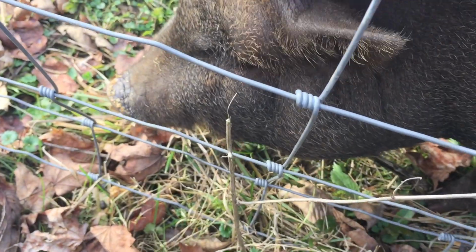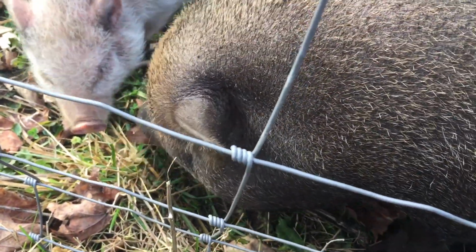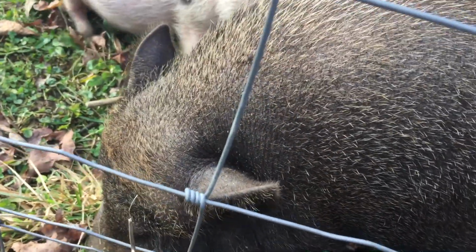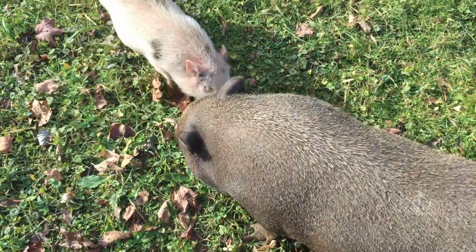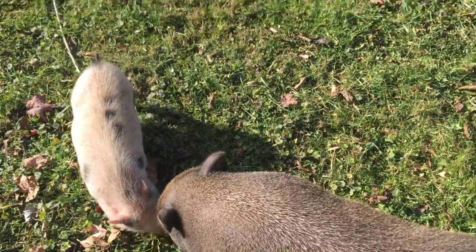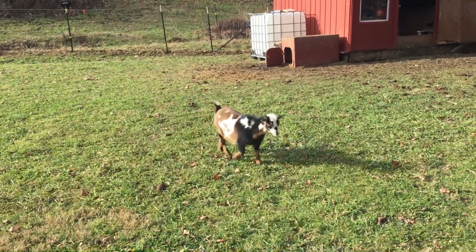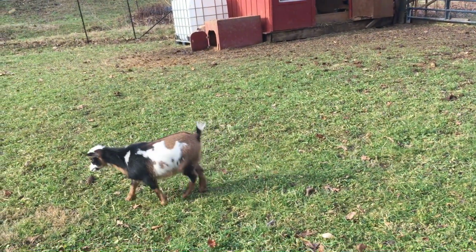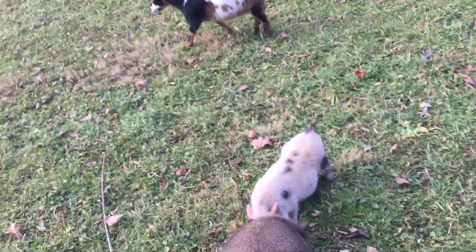Piggy Sue is so sweet. She loves getting scratches. Oh, and she's jealous. She doesn't want him to have any attention. Okay, we're not going to cause a fight. What are you guys doing? Hey, Spice. You gonna come over and see what we're doing? I see Sophie is too busy trying to figure out if there is some more grain in there. But they all get along.